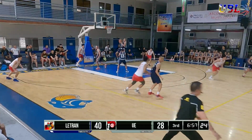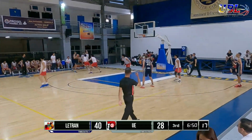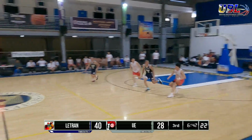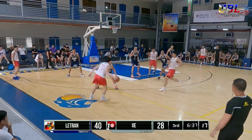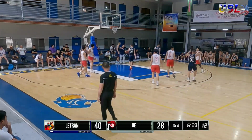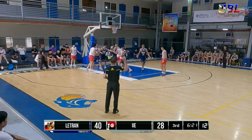Dr. Mullen took matters into his own hands. Look at that left hand. Layup. Royal. Oh, again, great ball movement for the LETRAN squad. Missing that shot, however, was Baliling. Here come the Warriors again. That ball deflected. Drops the sheet for the UE Warriors.